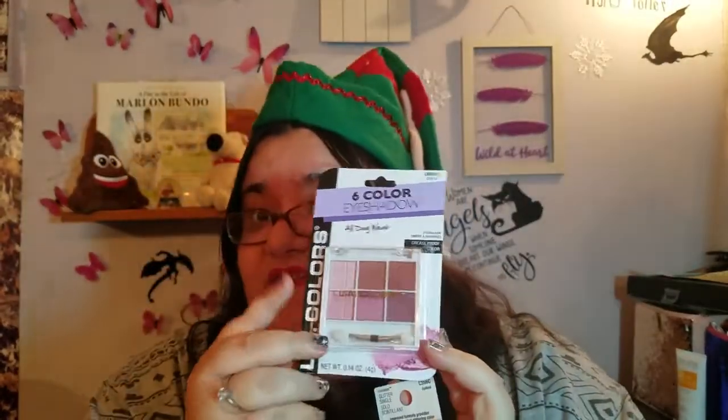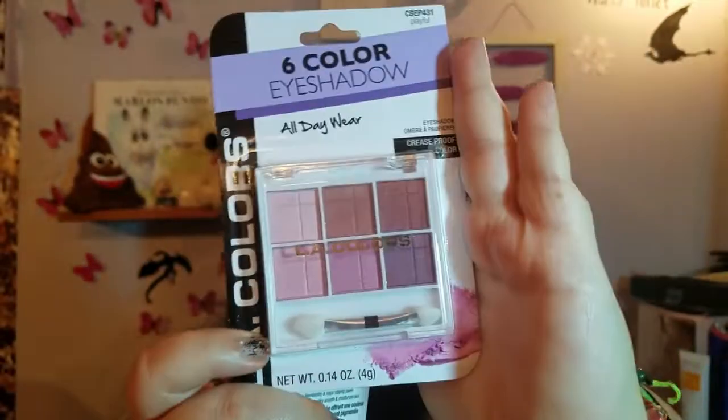Okay. So, for my aunt's basket also, we're going to add more stuff. So, we put in this all day wear 6 color LA Colors eyeshadow in the color Playful. Mama is playful. She doesn't really wear eyeshadow, but this looks like it could pass for blush also. Look at the colors. It's like violet tones. Yeah, violet. It's more like red.